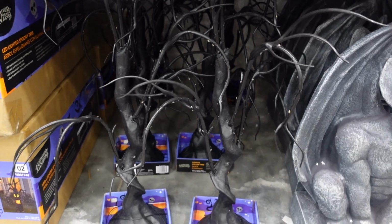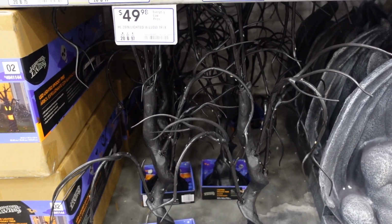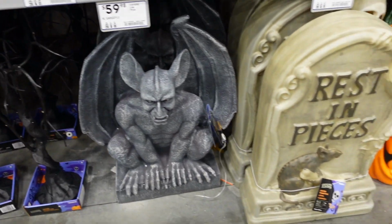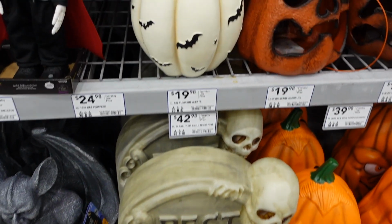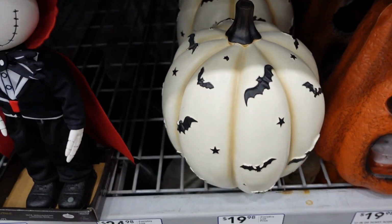They have these trees down here. I got something like this at Michael's, not quite as elaborate. This is $14.98. Gargoyle over here for $59.98. They have this over here, the tombstone for $42.98. I like this pumpkin with the bats. That's $19.98. I think that's a cool pumpkin.